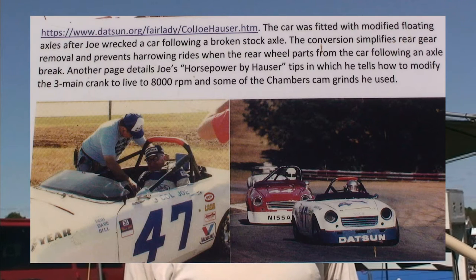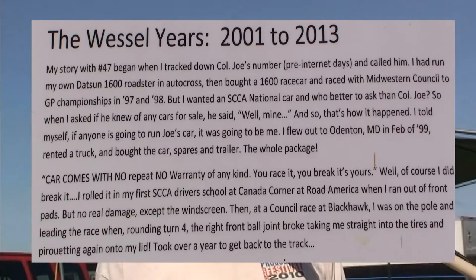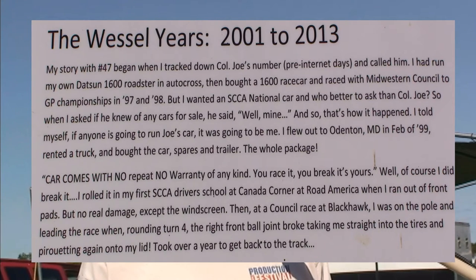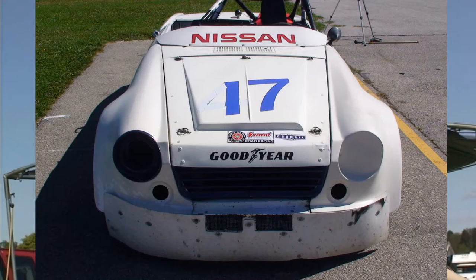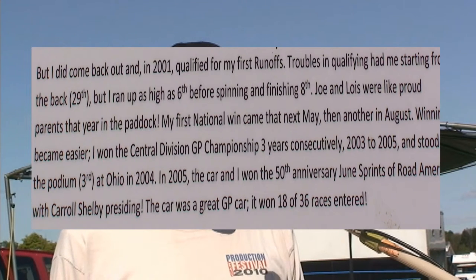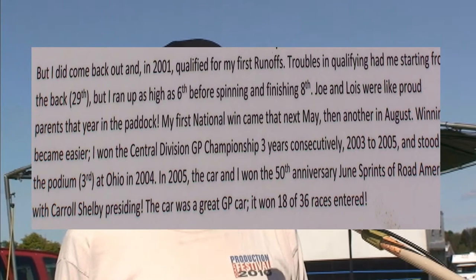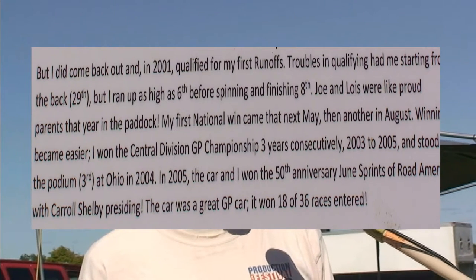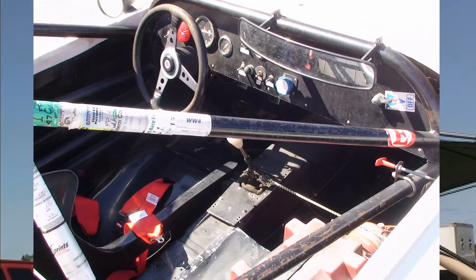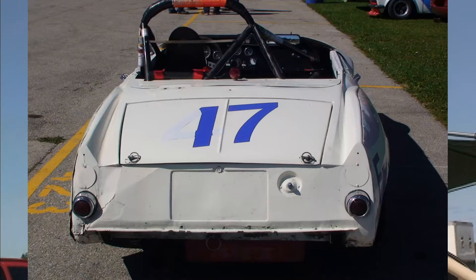I bought the car from Joe in '99, qualified for my first Runoffs in 2001, and ran Runoffs up until 2013. In my career with SCCA, I made it to the podium three times, three thirds, in 2004, 2010, and 2012. 2013 was the last Runoffs that was here at Road America. I broke two engines and didn't even qualify. After that, I got out of SCCA racing.